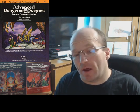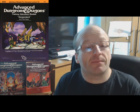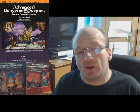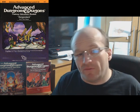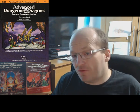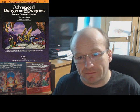EX1 was written by Gary Gygax and was published in 1983 alongside its sister module, the one there, The Land Beyond the Magic Mirror. These were not a series of modules per se, but rather two adventures that were designed to be run alongside one another, with the maps linking together. They were inspired by the works of Lewis Carroll, with EX1 Dungeonland focusing on Alice's Adventures in Wonderland, and EX2 concentrating on Through the Looking Glass. I won't be covering EX2 in this review though, as my group didn't reach the areas covered by that module.